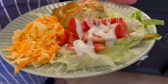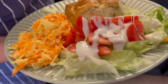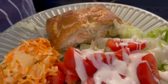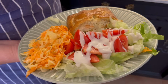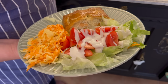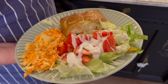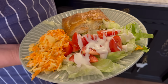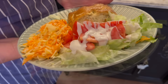Here is our lunch today. It is salmon with cream cheese in gluten-free flaky pastry. I've used the recipe, if you look up gluten-free flaky pastry or rough puff pastry on Gluten-Free on a Shoestring, you will find the recipe. And that's what I have made, with coleslaw, iceberg lettuce, some lemon, mayonnaise, cream and a little white vinegar in the dressing, with some chopped up tomatoes.